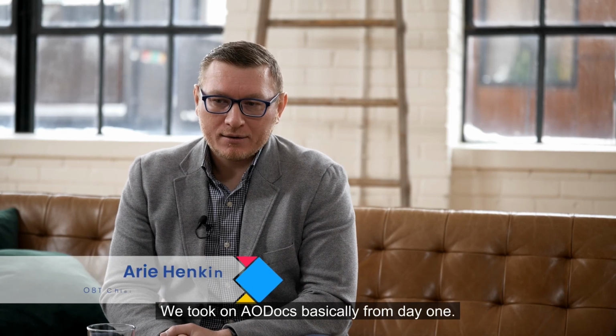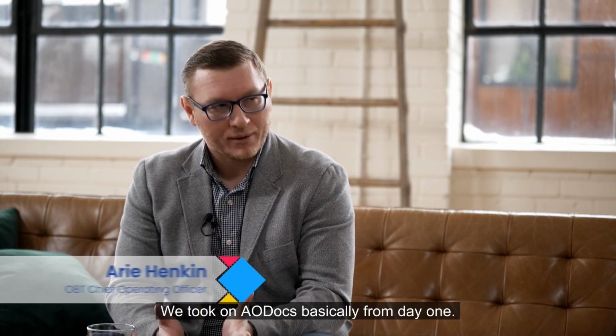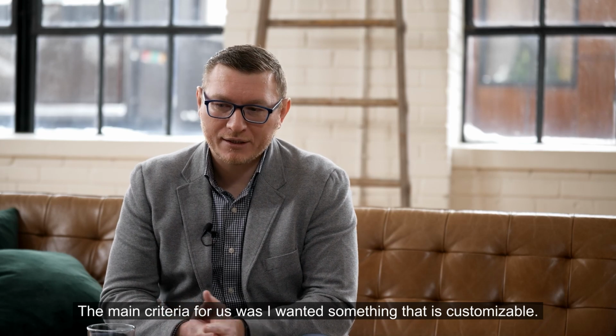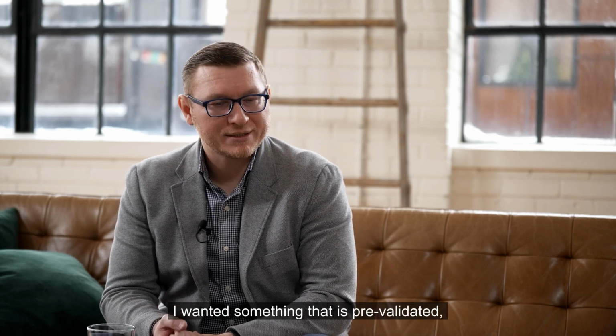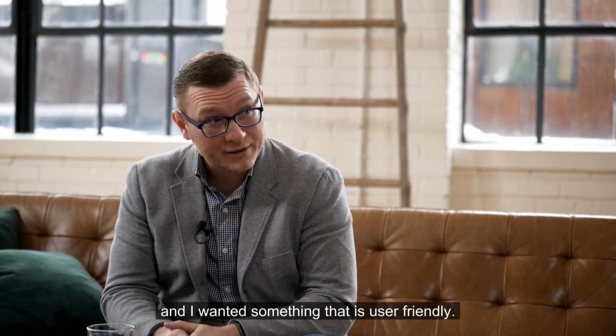We took on AODocs basically from day one. So we went through a process of choosing an EQMS. The main criteria for us was I wanted something that is customizable. I wanted something that is pre-validated, and I wanted something that is user-friendly.